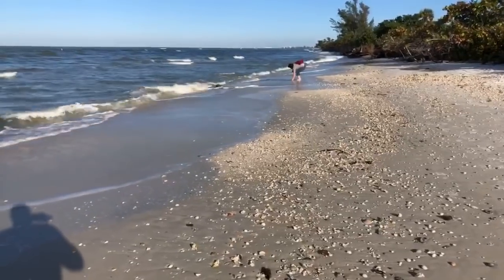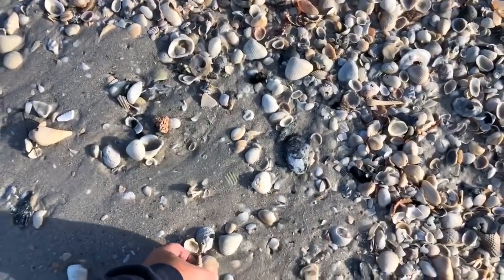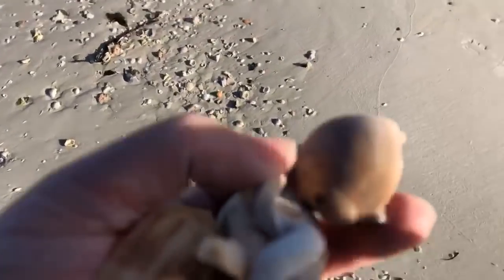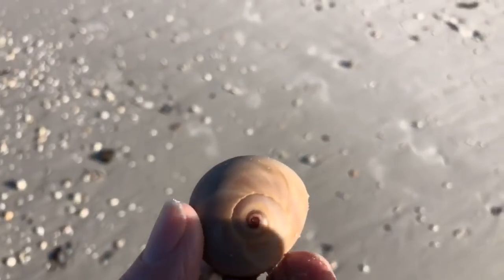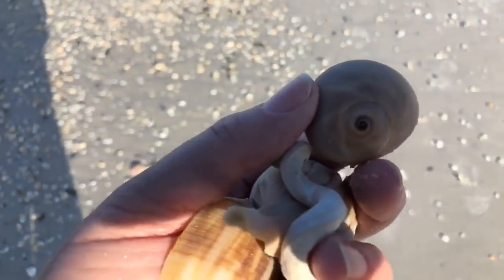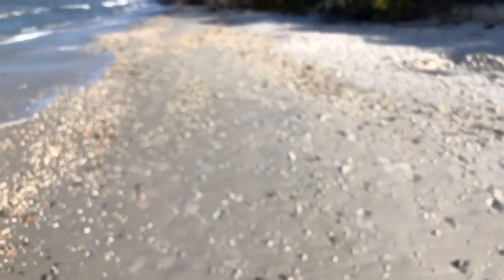Awesome. What is this? Another nautica shell. Another. What a wonderful morning here. Look at that. Moon shell, another moon shell. Everywhere. It has been a moon shell morning. This is incredible. And shells are just scattered all over the place here.